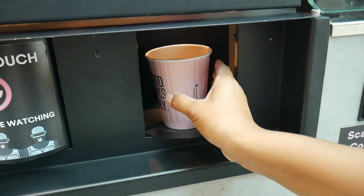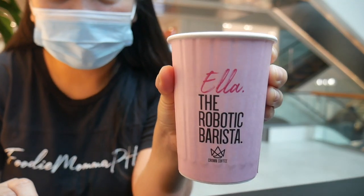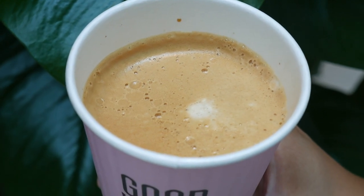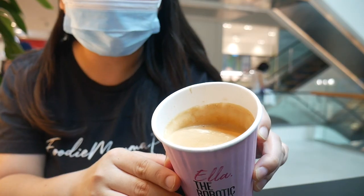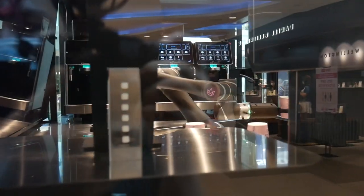All right, so I have here robotic barista coffee made by Ella, cappuccino with vanilla and caramel. You can see the foam on top there. It looks so beautiful. It looks like it's made by a human being, but it's actually made by a robot. My first time buying something from a robot. So cheers.